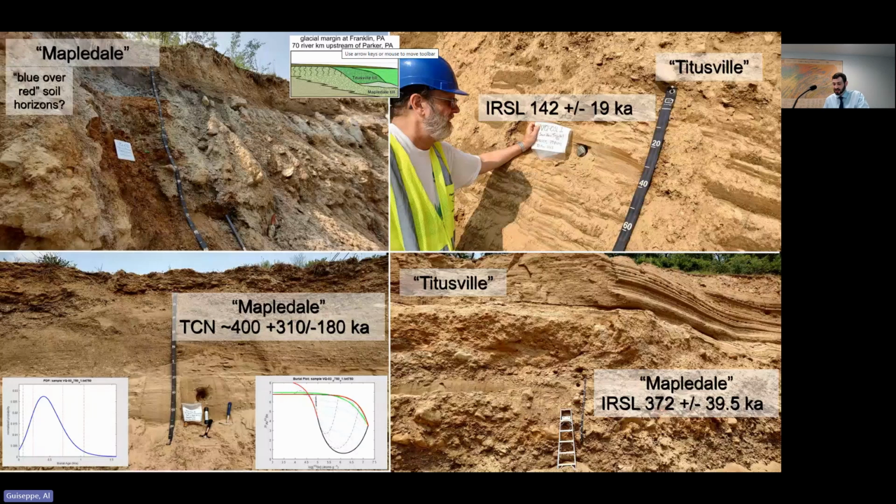This MIS-10 age is consistent with the deeply weathered soils, including deep red and deep blue redox colors, complete with ghost clasts in the reduced horizons, suggesting possibly weathering across multiple glacial-interglacial cycles. We also have a little bit of preliminary geochemistry, with more forthcoming, on these Mapledale soils.